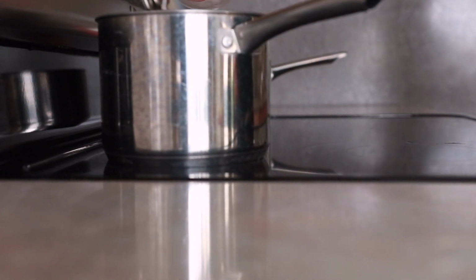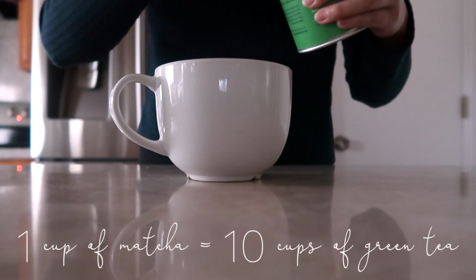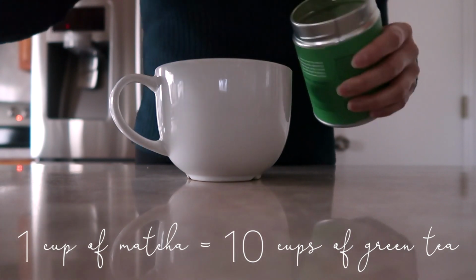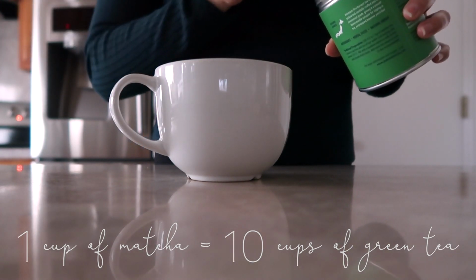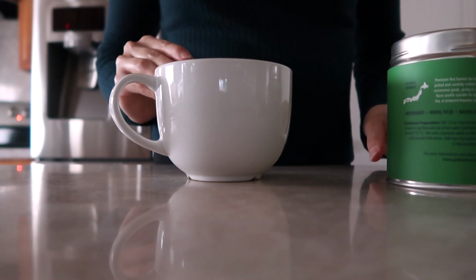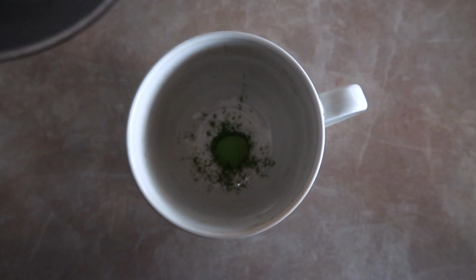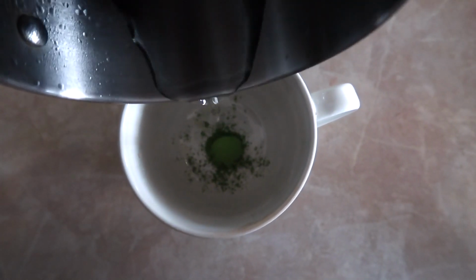A fun fact about matcha is that 1 cup of matcha contains the nutrient value of 10 cups of green tea. So that's a whole lot of antioxidants. So essentially it's a concentrated version of green tea. And you can enjoy this many different ways, but today I want to share a very simple matcha latte recipe that I like to make.